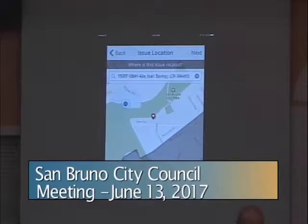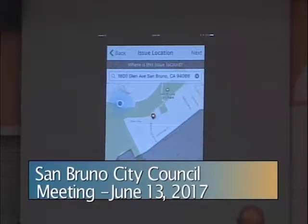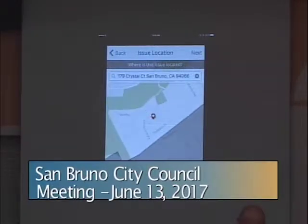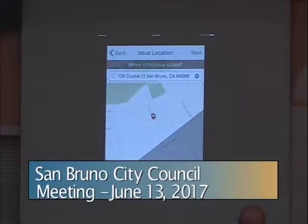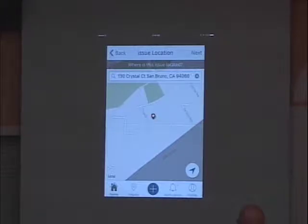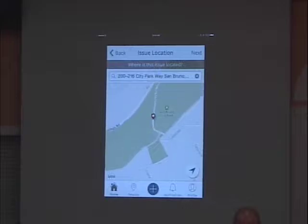Note that the orange pin does not move. And it's always easier to zoom in on the map. You'll get greater detail that way, and you can zoom in on a specific location or address. So again, the orange pin's resting position will determine the request or issue location. And the chosen address will automatically appear in the address window. For our example, we use the San Bruno City Park.